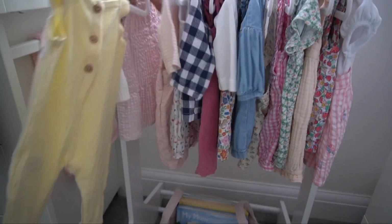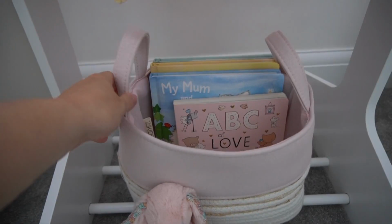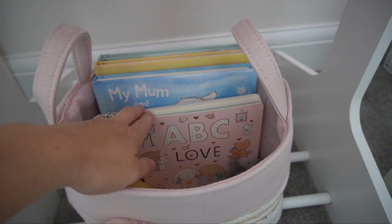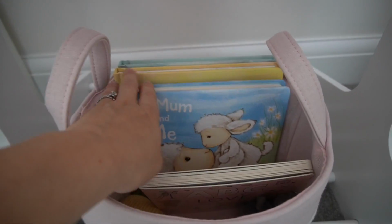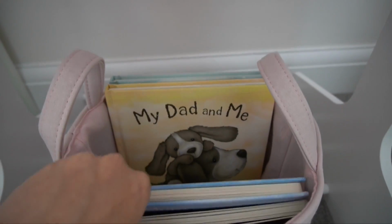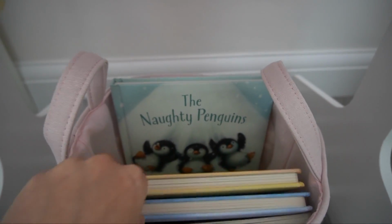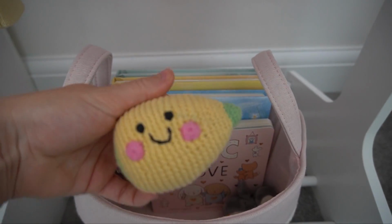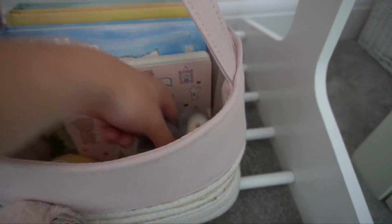Yeah, it's so cute. And then below the clothes, we've just got a little basket, which is from TK Maxx, with a couple of books in. I got this one off Amazon, and then I think everything else has been gifts. My mum got me this one, which is gorgeous. I got that for Sam when I told him I was pregnant, and my friend got me that one at Christmas time. And then there's just like a little lemon rattle in here, which is so cute. That was a gift as well. And a little penguin key ring.